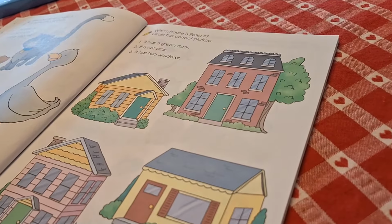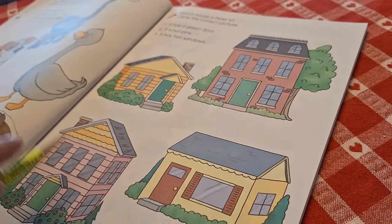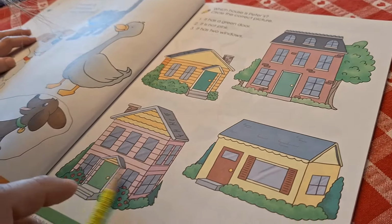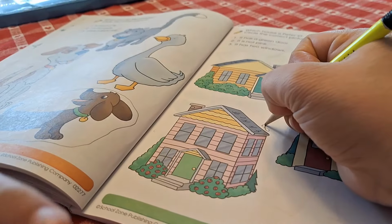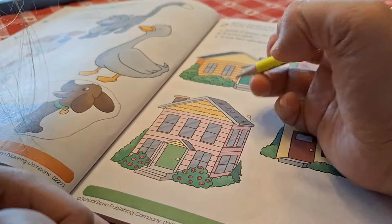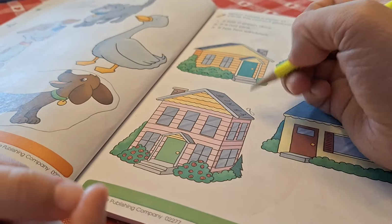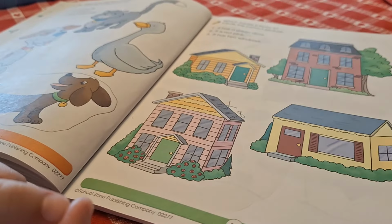1, 2, 3, 4, 5, 6, 7, 8. No, mira. 1, 2, 3, 4, 5, 6, 7, 8. So this one has 8. So you think it's this one? If it only has 2 windows. Does that have 2 windows? No. No, so esta no es.